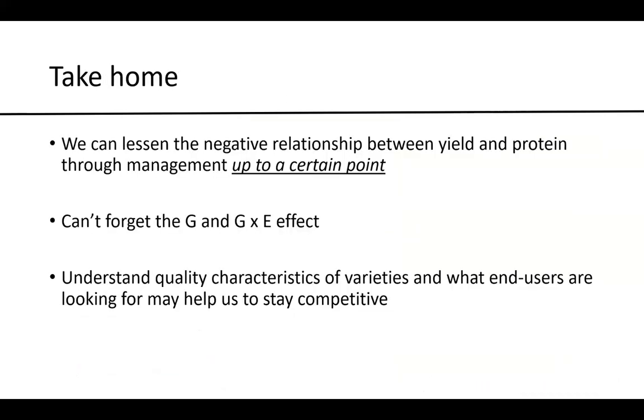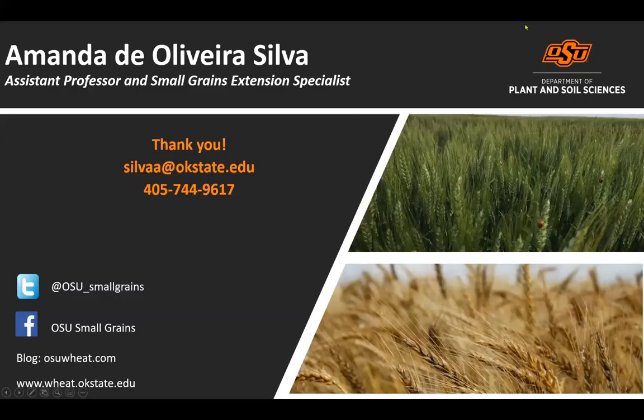So we can lessen that negative relationship between yield and protein through management up to a certain point. We cannot forget that there is a genetic and genotype-by-environment effect on this relationship. And so understanding the quality characteristics of the varieties and what end users are looking for may help us stay competitive. And so with that, I'll take any questions if you have any.